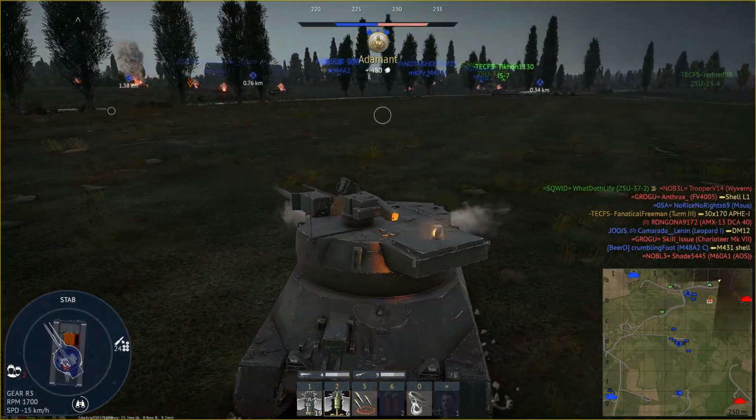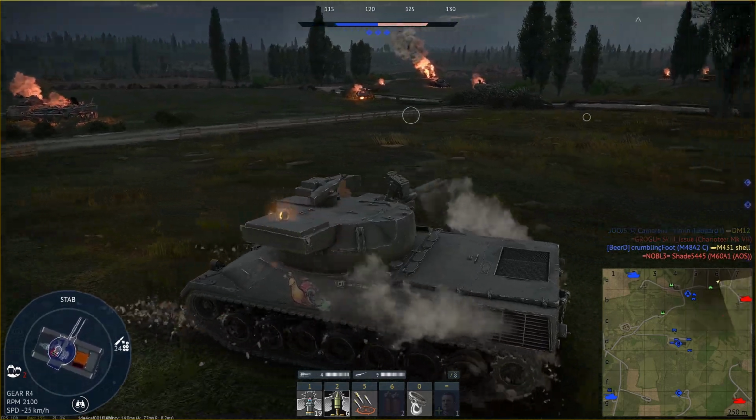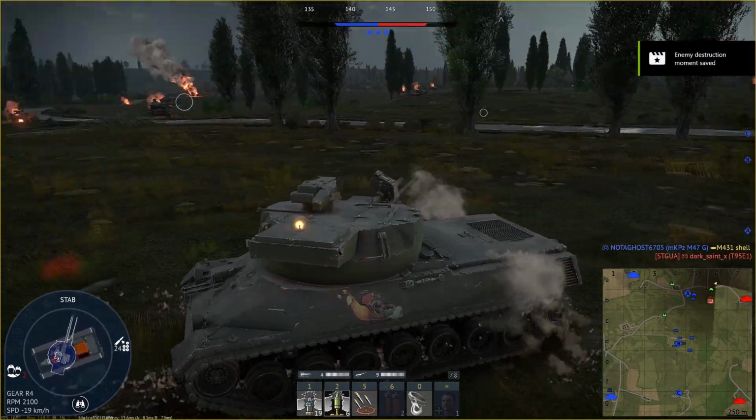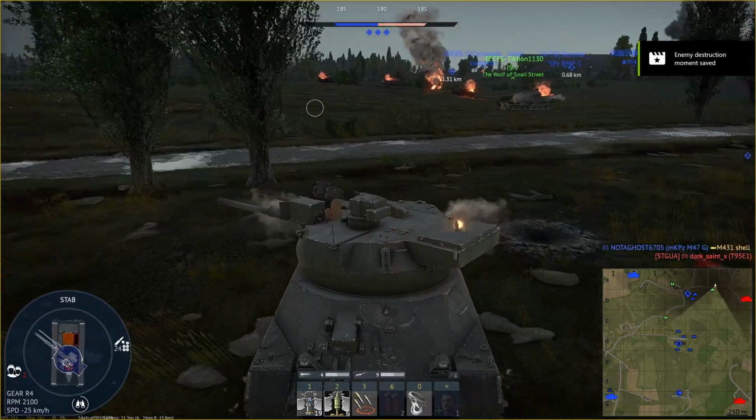But I still recommend this vehicle because of all the odd features it has, like the 30mm cannon, the autoloader, and the way it looks and the way it plays. So alright, that's for the Turm 3. Now let's move on to the next tank.